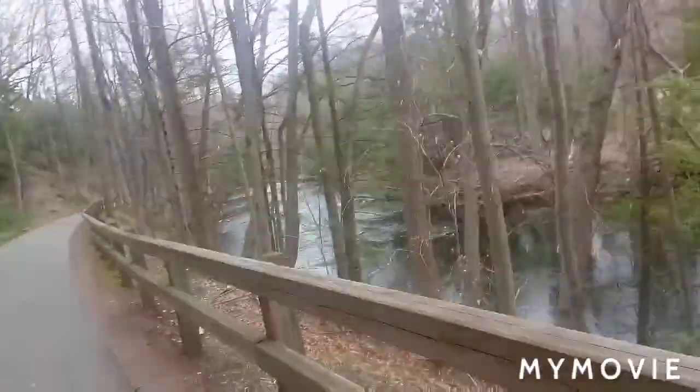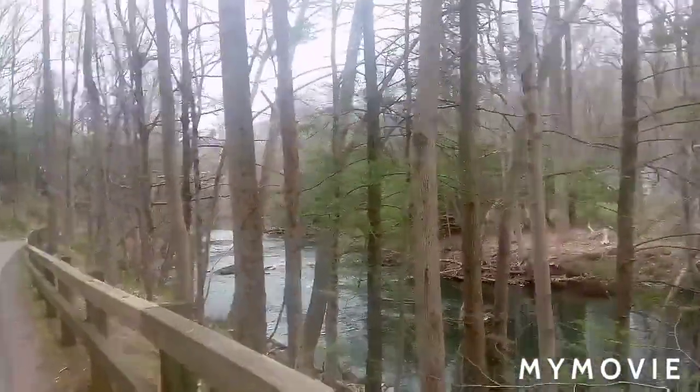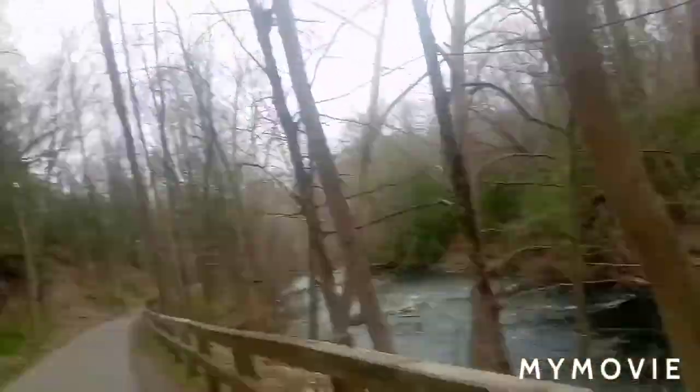More rapids. I assure you, we are going to see rapids later this summer, though. We will be seeing some rapids later this summer from a different perspective. I've already somewhat mentioned the how. And we're back in the falling rock zone.